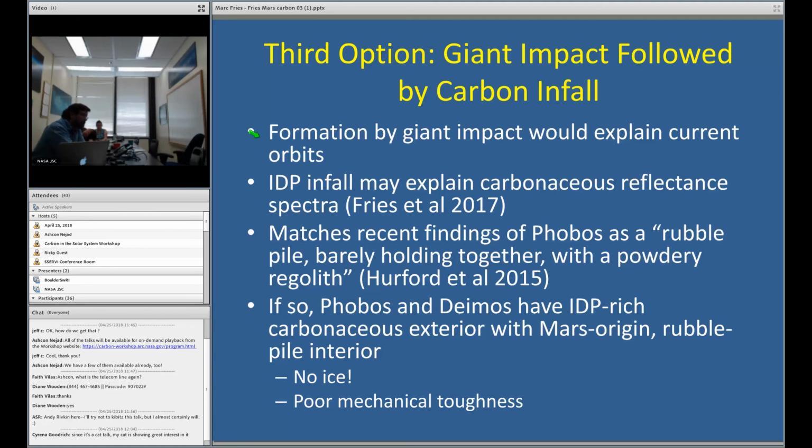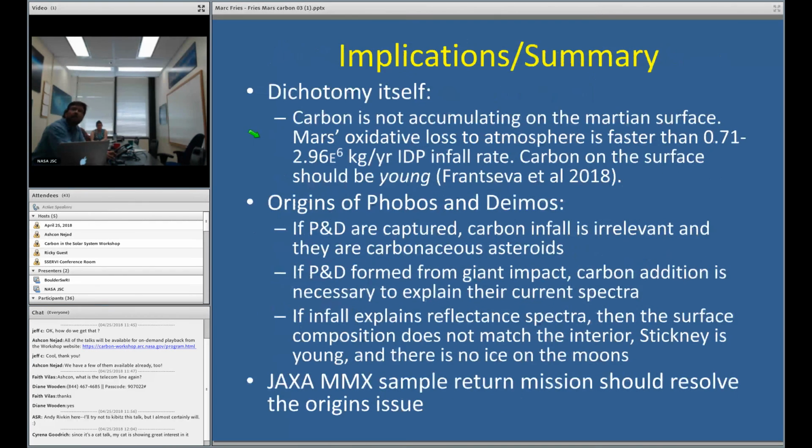All right, so if Phobos and Deimos have this rubble pile Mars-origin interior, which would have been devolatilized in the impact, and then it was coated with dust, which has no ice by nature, then all of Phobos and Deimos should not have ice. And I point that out because if you go on NASA's science directorate page that defines these bodies, they talk about all the ice that could be there on Phobos and Deimos. It's also important if we want to do ISRU there. And also, it implies that these bodies should have a very poor mechanical toughness overall.